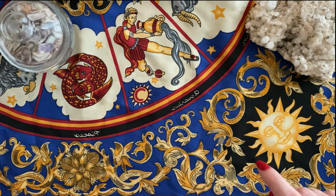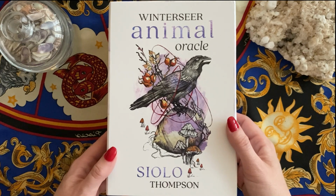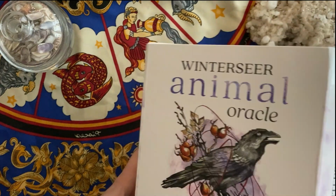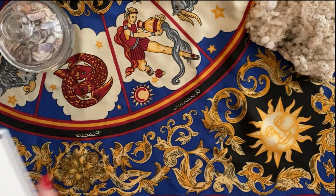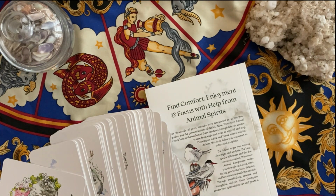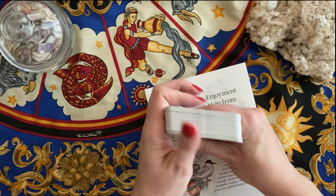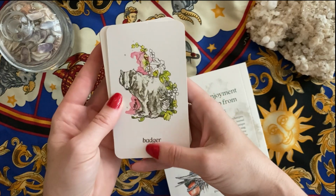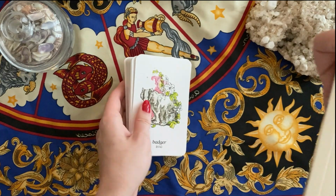Okay. So the first deck that I traded for was the Winter Seer Animal Oracle. I had seen this and I do have the botanical one. What's it called? Let me check. Yes, the Hedge Witch Botanical. So I have that one and I'm a really big fan of the watercolor, the black and white line drawing, all of the negative space in these cards. So I felt like this would be a really cool addition too.